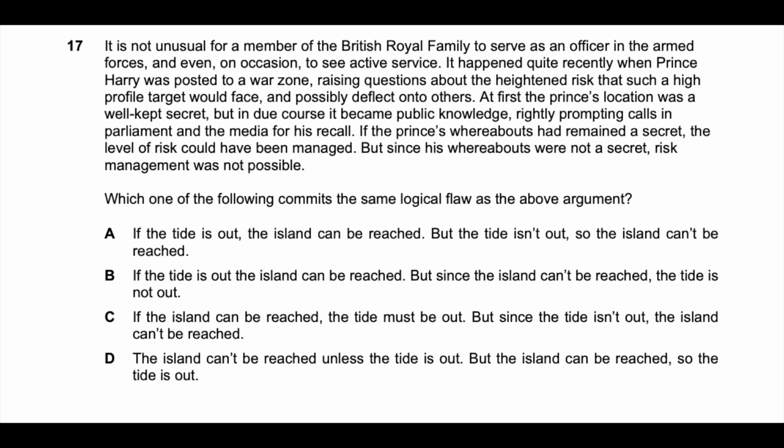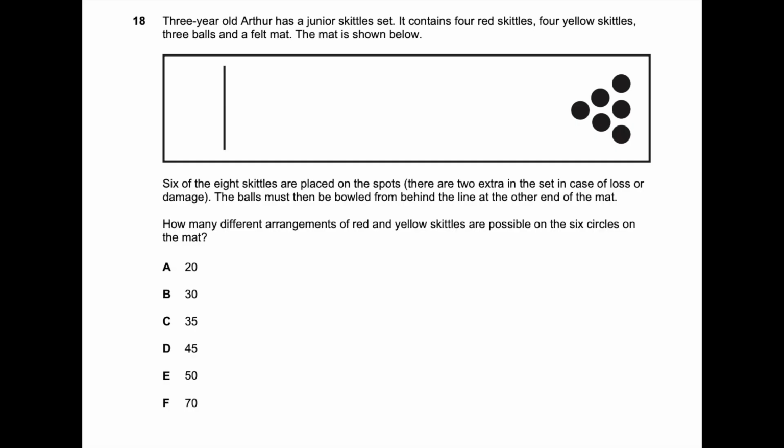The correct answer is A, because the same logical flaw is made in statement A. If the tide is out, the island can be reached. But the tide isn't out, so the island can't be reached. In the same way that the author does not consider that there may be other methods of managing the risk if his location was known, this statement assumes that there is no other way to reach the island if the tide is out.